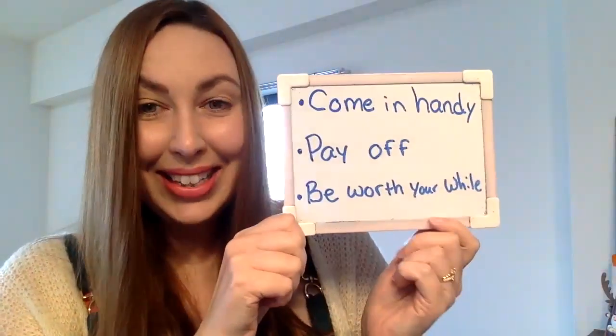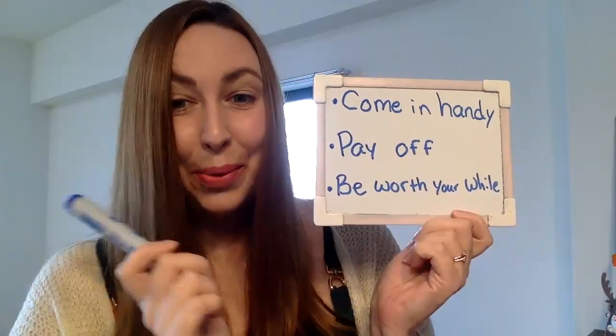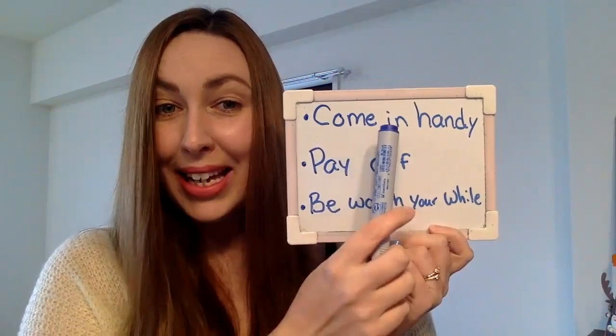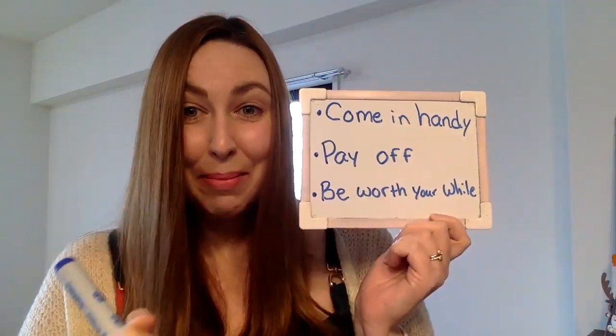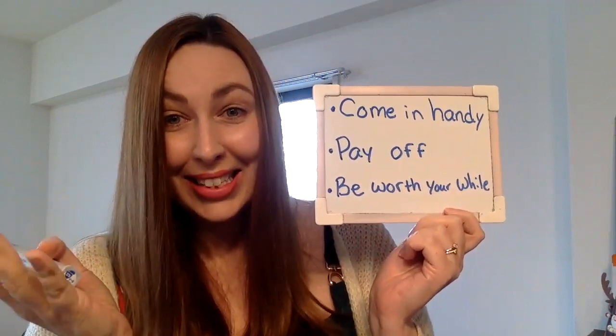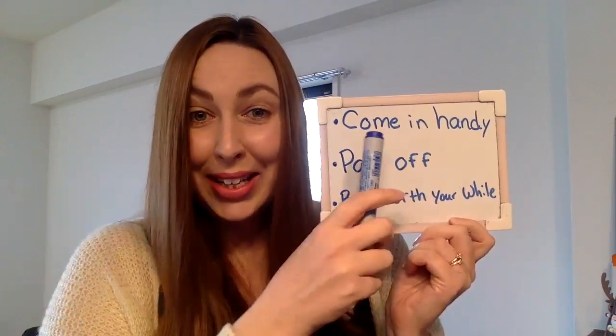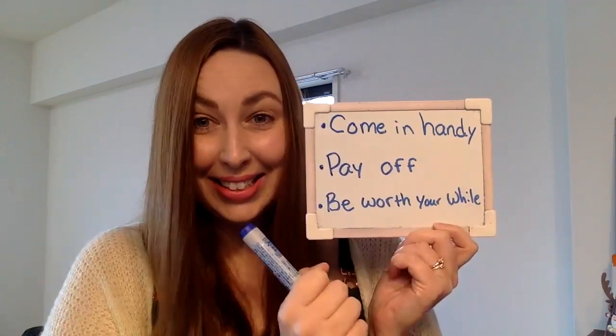All right, we have these right here, okay? Let me get a marker. All right, so we have come in handy. Something can come in handy. So if something comes in handy, that means that it will turn out to be useful, okay? Maybe you're not sure in what situation or when something will be useful. You can use come in handy, all right?